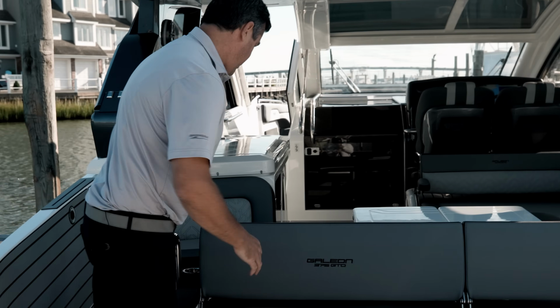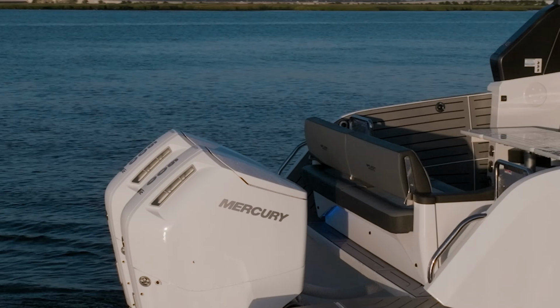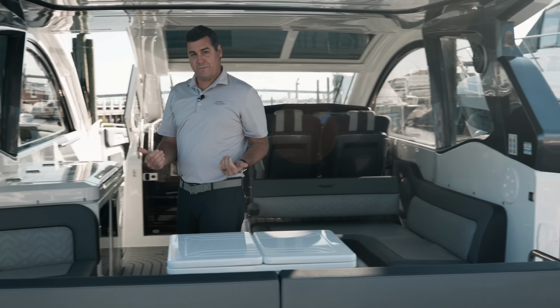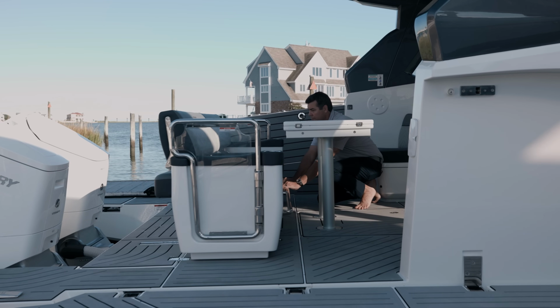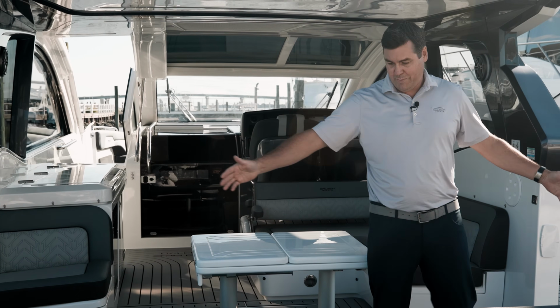Even better, with this flipped forward, you might say, wow, that's pretty close to the table. Well, you'd be right in saying that, because it is. When you put the seats back, it gives you space there. The beauty of this seat is it slides all the way back. You've got 17 feet of platform here to work with.